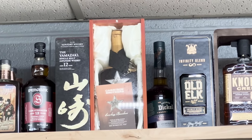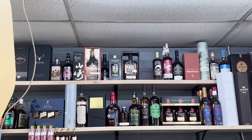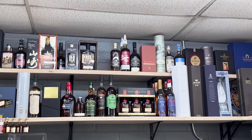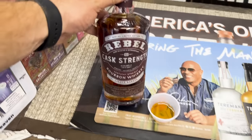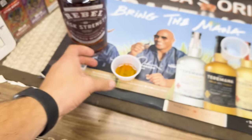Check out this Garrison Brothers up here. What is that? Cowboy Bourbon. Huh. Any of y'all know about that? Let me know. I don't know anything about that one. All right, taste test time. Rebel cask strength, here we go. 126, man, check that out. All right.